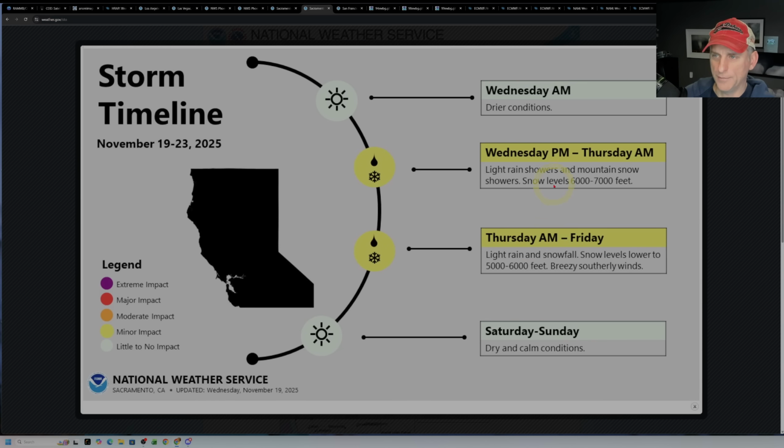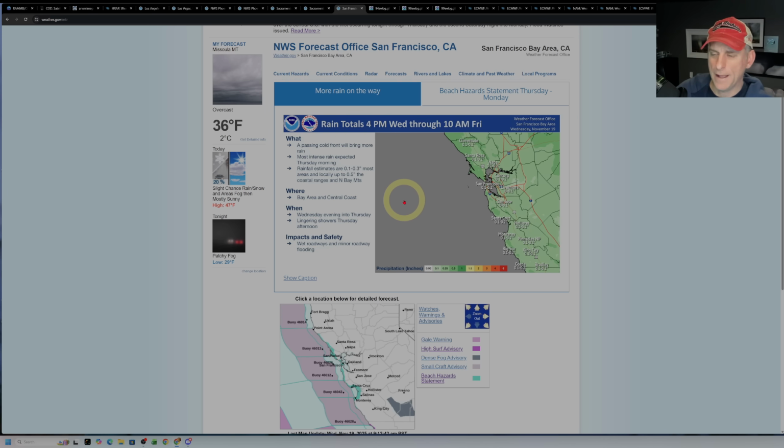So this is the storm timeline. You can pause that if you need, but you can see Wednesday night through Thursday AM. Some of the snow levels perhaps as low as 5,000 feet at times. And the Bay Area, not expecting too much rainfall, but again, a nice, beneficial rainfall coming across the region.